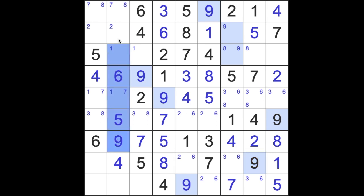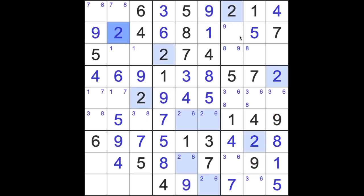Okay, 9 we can place now. So 9 blocking up here, 9 blocking up here, 9 across here. That gives us a 9. Notice I'm overwriting a 2, so we can put in the 2 there. It's part of a pair. And this can't be 9 now. Whatever is left, 1, 2, it's a 3, isn't it? 3 has to go here.